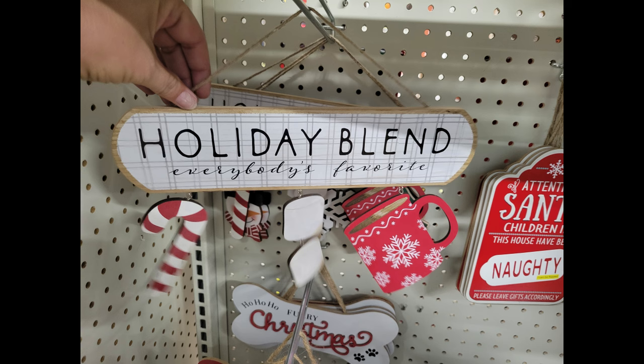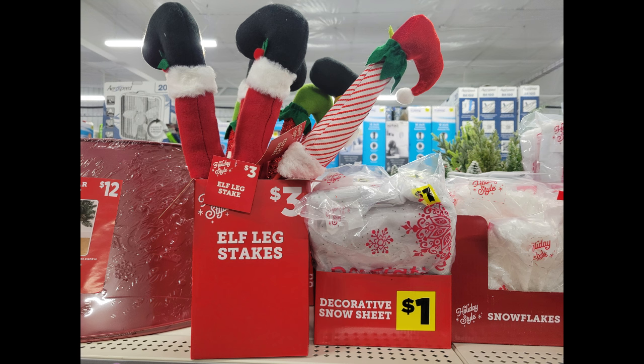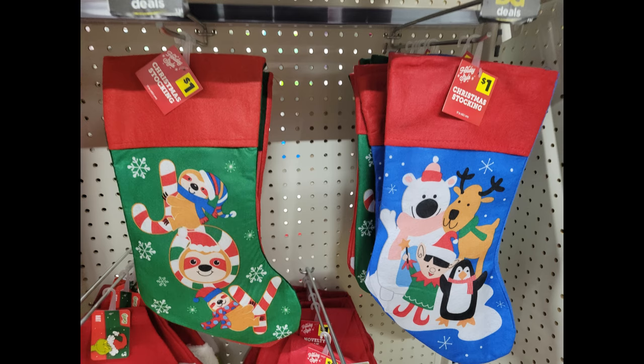Look at this holiday blend, everybody's favorite. It's got little danglies hanging from them. Super, super cute. And this was $3. And I could be wrong, but I think I'm right. And then we have some elf leg stakes. They were $3. We have Santa and we have the elves. So you see Santa's there in the front and some elves as well.